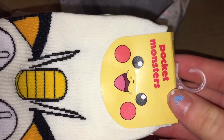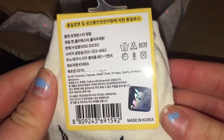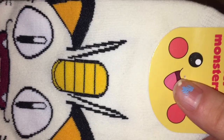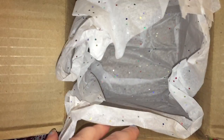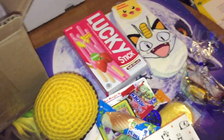And look at this. These really cute Meowth socks. Thank you so much, Art Knight. Man, these are really cute. So this is made in Korea. These are like little anklet socks too, so that's really neat. I have some Pokemon anklet socks, so this will be an awesome addition to that. Okay, that is all in the box, but look at this stack of goodies.